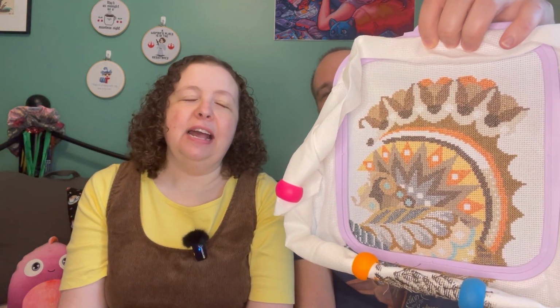So this one is coming along okay. I like it. We're just going to have to figure out the best way for you to do the beading, because you can't really have it in the frame. That'll be fun, but you've got to do all the other stitching first.